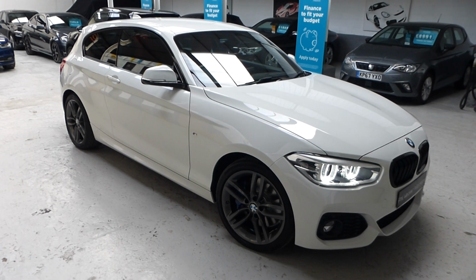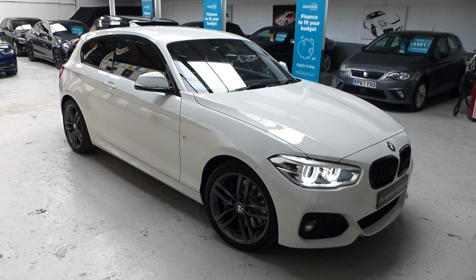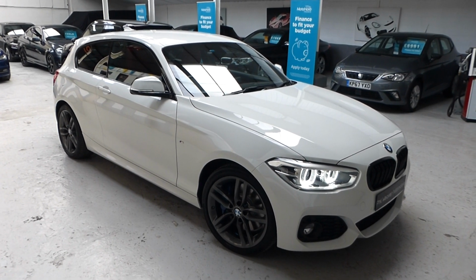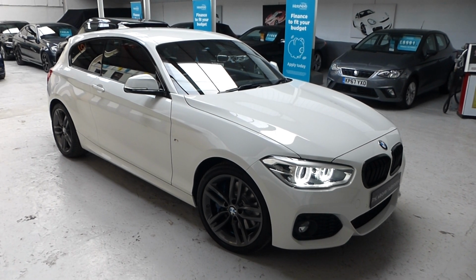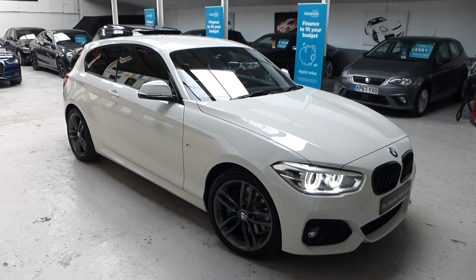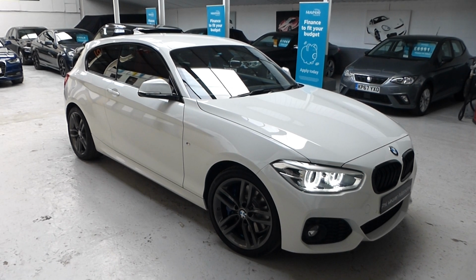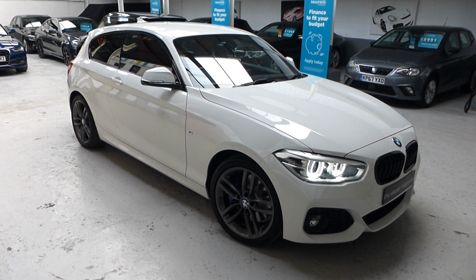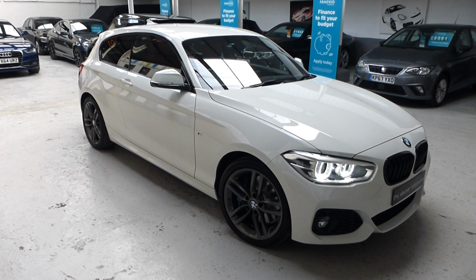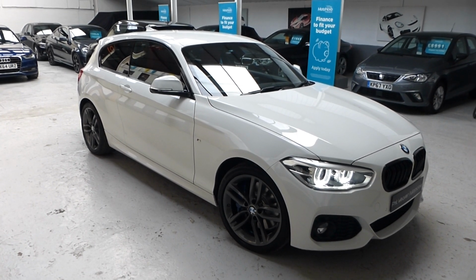This is our privately purchased, so we purchased this straight from the owner, 2017 BMW 3-door 125d 8-speed automatic with lots and lots of extra nice features. It's covered 18,800 miles and it is the mineral white with the red heated coral leather and these upgraded hybrid black alloys and high gloss front grills. Also with front and rear park assist, satellite navigation, Bluetooth telephone and rear privacy glass.